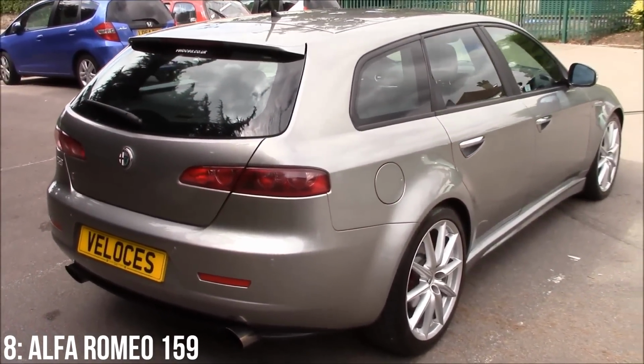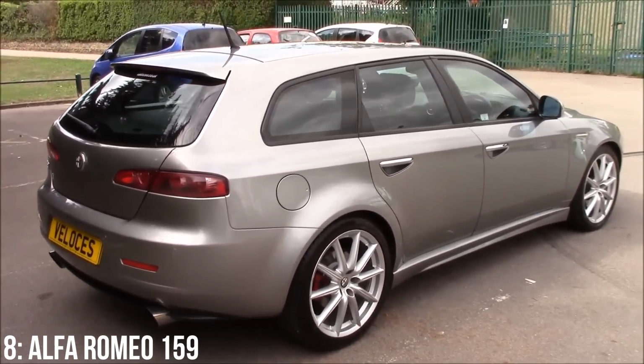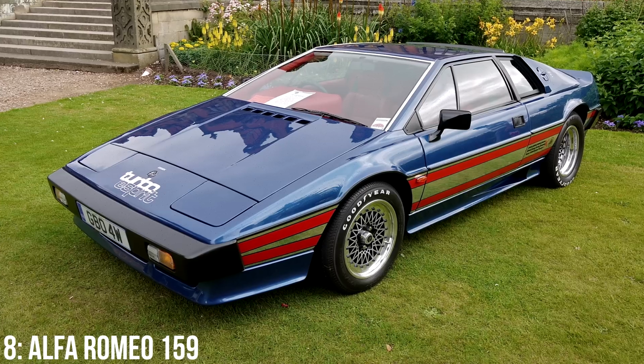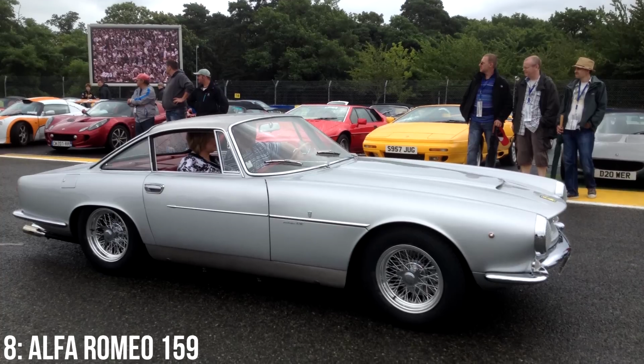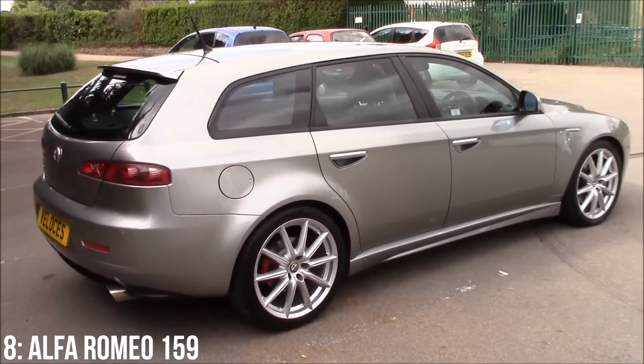These come as either a saloon or estate, and the car was designed by the same man responsible for absolute beauts like the Alfa Giulia Sprint GT, Lotus Esprit, DeLorean and the Ferrari 250 GT, so it's no surprise that this car won numerous design awards for just how pretty it is.